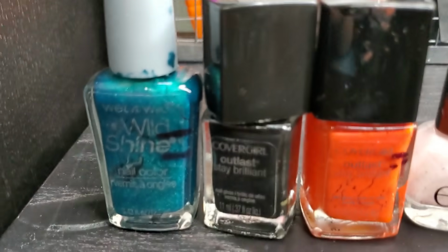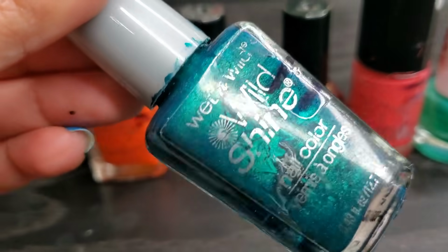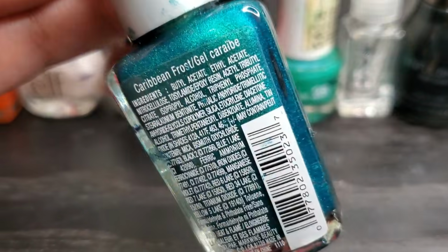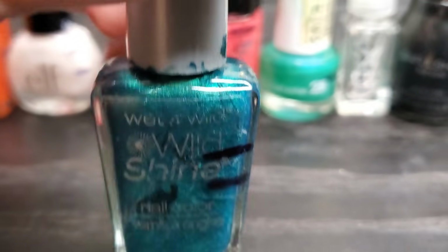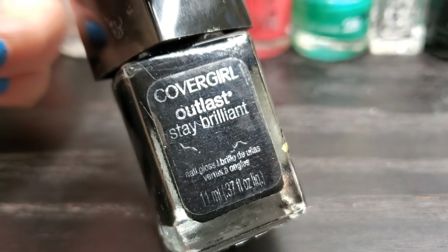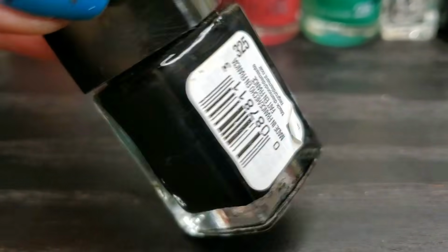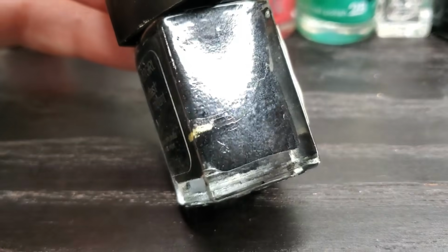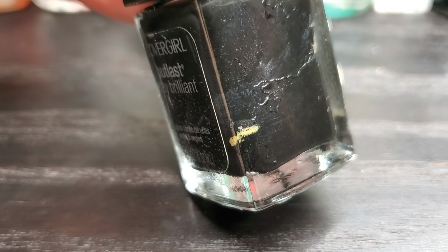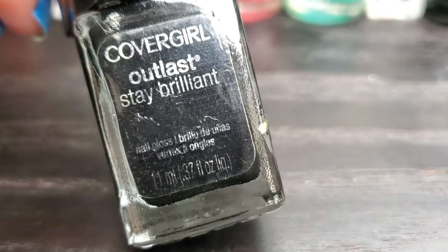So in no particular order, one of the polishes that I finished, and I think this was finished actually in my previous update, is this Wet n Wild Shine nail polish in the shade Caribbean Frost. And there are my progress lines with this polish. I also managed to finish a black cream polish from Covergirl, and this is in the shade Black Diamond. And this one didn't have much product when I put it in. I actually started right there where that gold mark is, so very little to work with. It was an easy product for me to finish.